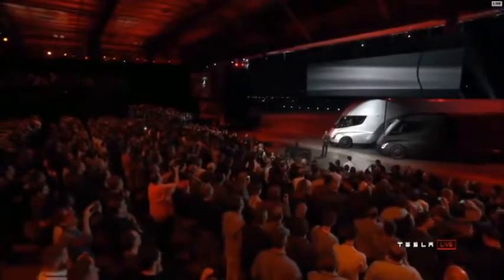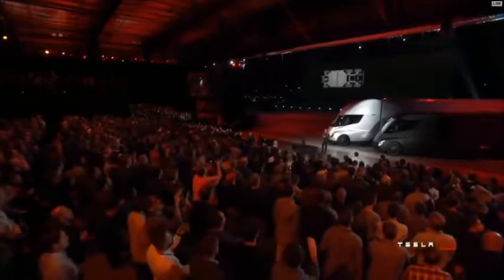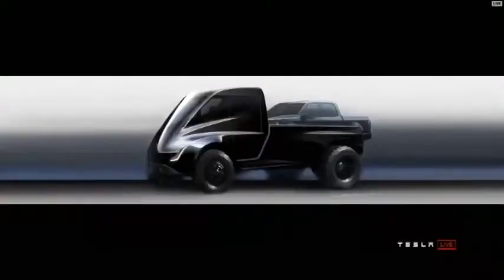And then, just for interest's sake, we created a pickup truck version of the Tesla Semi. It's a pickup truck that can carry a pickup truck.